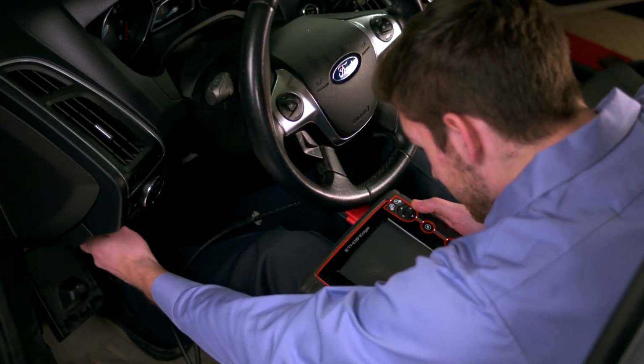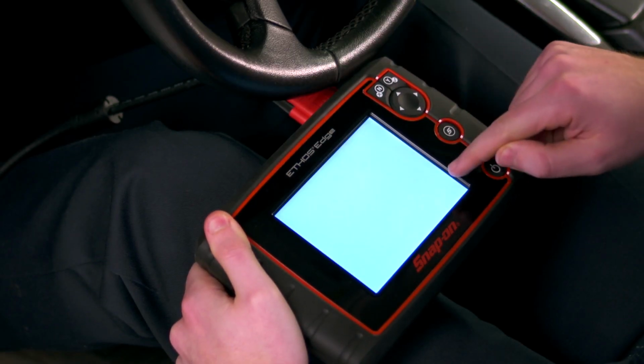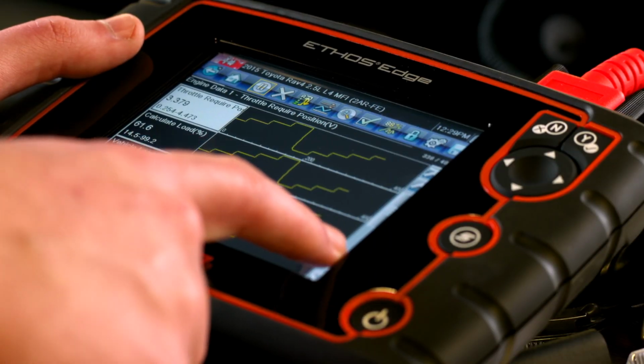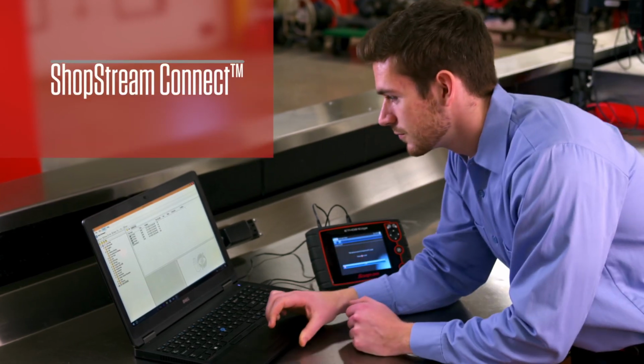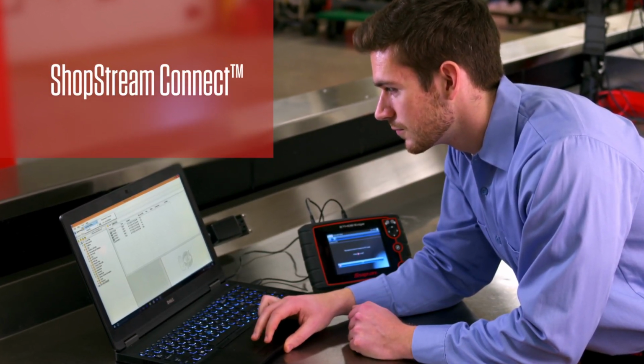ETHOS Edge automatically powers on when connected to the vehicle. That saves me time and gets me diagnosing more quickly. It's my choice to operate with the touchscreen or the 4-way keypad. ShopStream Connect puts me in charge. I can upgrade my software online anytime I want.